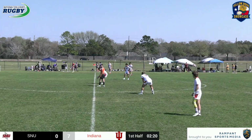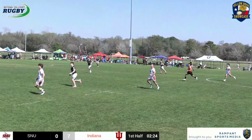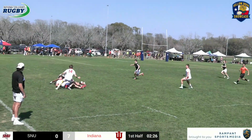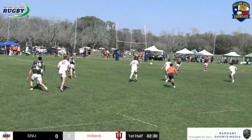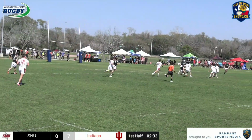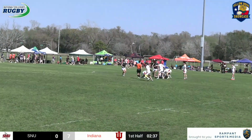Wind continuing to pick up out here. We've probably got about 15 knots coming out of the southeast quadrant. Fielded clean by SNU, but hit quickly by Indiana. SNU will reset. Indiana's defense not going to let them take it up the middle.